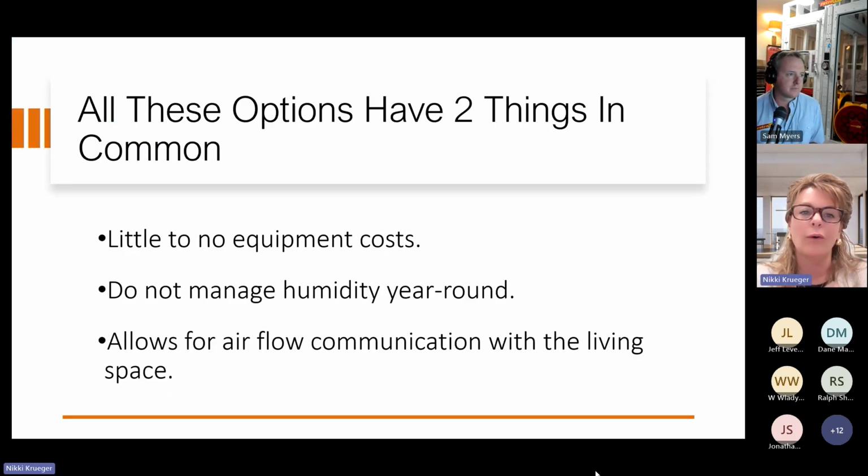So, no control, it's inexpensive, and it allows communication through the spaces when we use any of those other conditioned options by code other than using a dehumidifier.